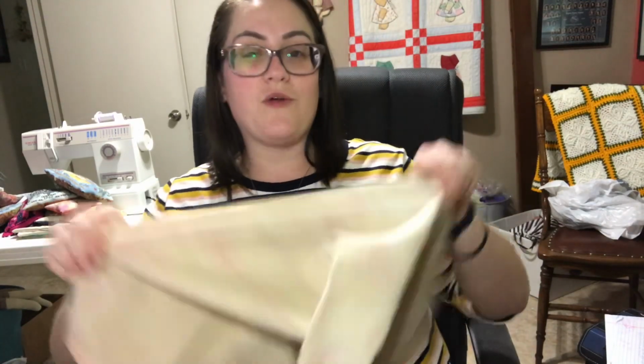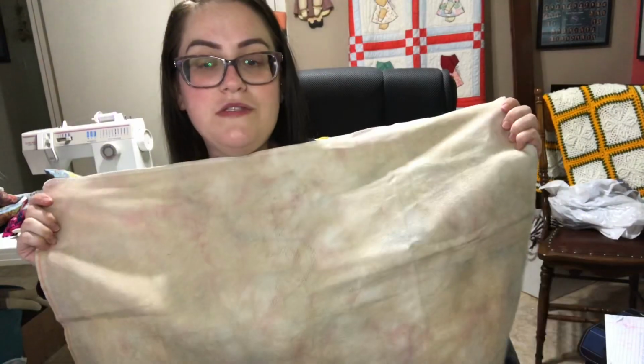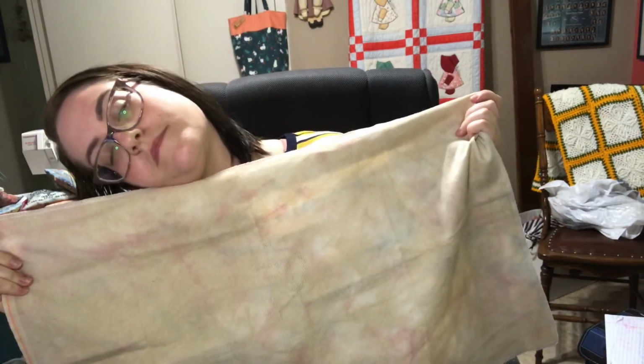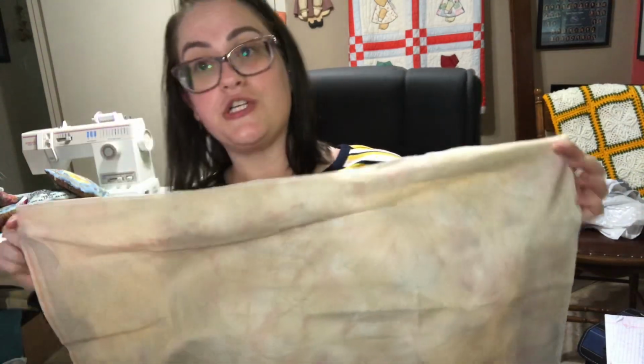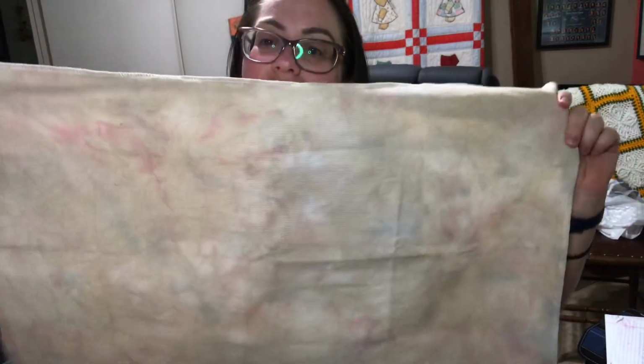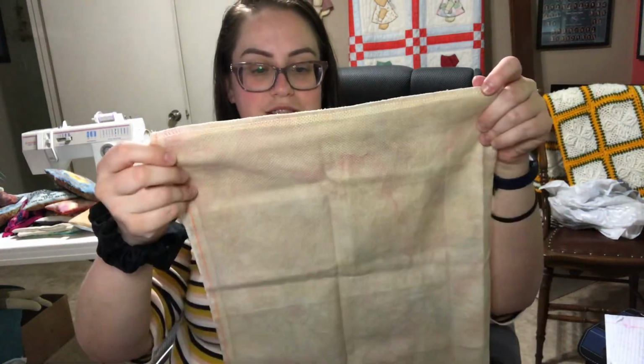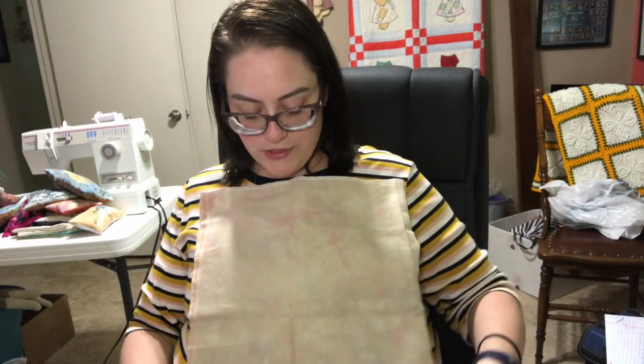This is a piece of Picture This Plus in Heroic. I originally was stitching the Clouds Factory mythical creature calendar on this, and I fell out of love with it. So I picked it all out, and so now I have a, I want to say it's a 14 count because of what fabrics I was stitching on back then, but it might be a 16, but I know that's Picture This Plus Heroic. I just don't remember the stitch count.